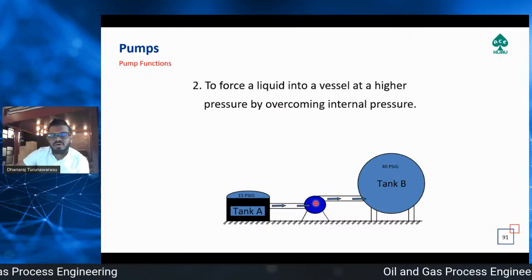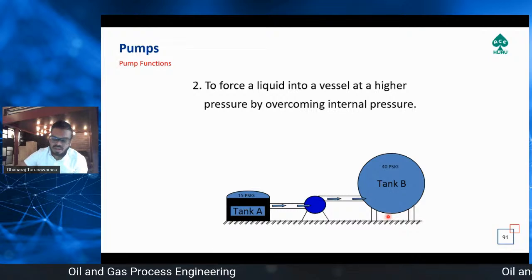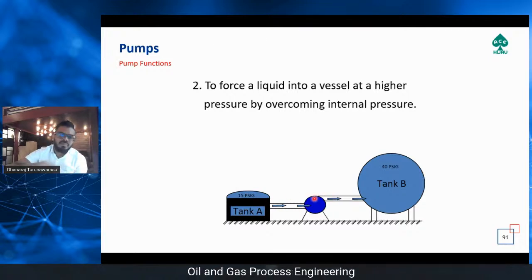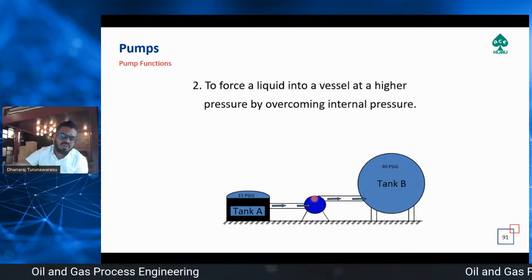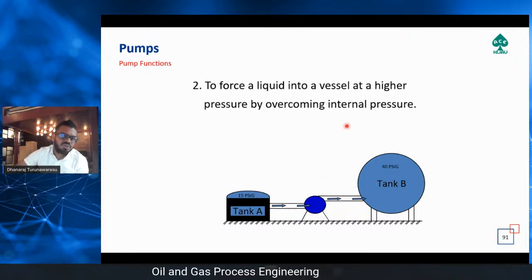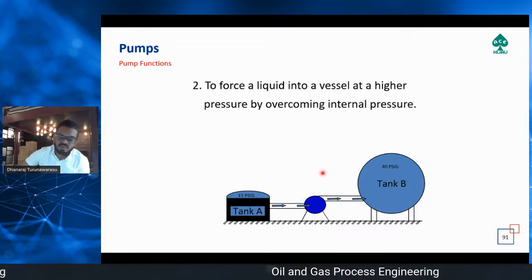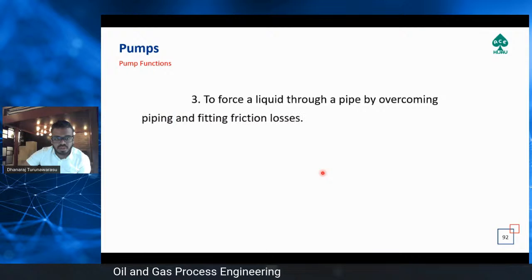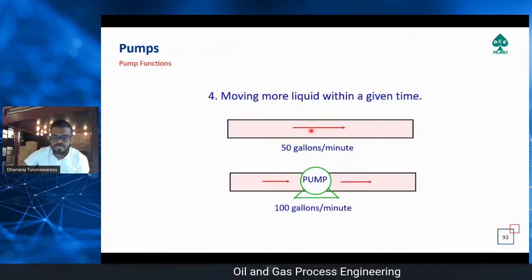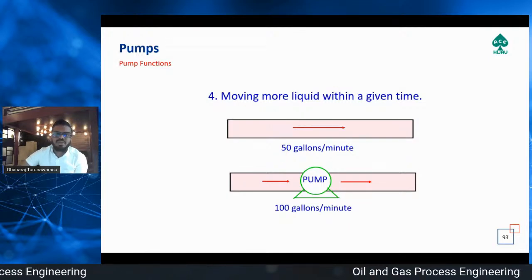And this is for when you have a very long flow line. When you have a long flow line, then you may need booster pumps to overcome the internal pressure losses along the pipeline due to the transport of your liquid, right? There will be losses of pressure due to the frictional loss in your pipeline. So for that case, we need a booster pump. And to force liquid, overcoming piping and fitting friction losses. And to move more liquid within a given time. For example, 50 gallons per minute to 100 gallons per minute.